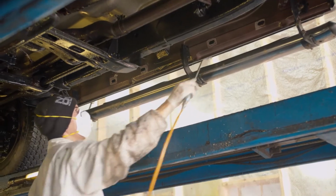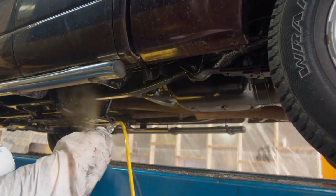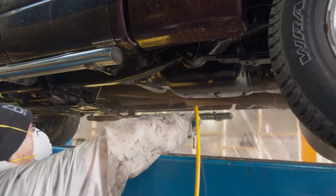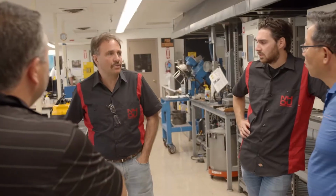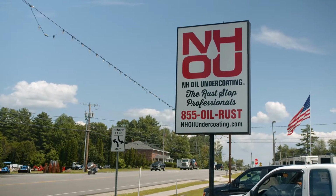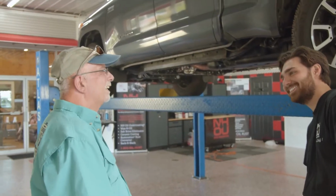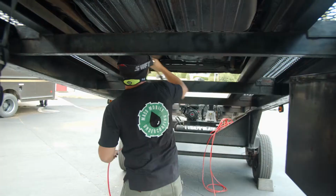But I've got to tell you, no matter how good the product is, if the application isn't done properly, it's worthless. Absolutely. And we have factory-trained applicators across the country. We're actually going into a meeting with some business people that have been using our product. We're into Canada, we'll be international, but more importantly, we're across the top half of the United States where you need it. If you go to one of our applicators, they know what they're doing, they have the right equipment, and they've invested the time to come out and be trained and get the job done right.